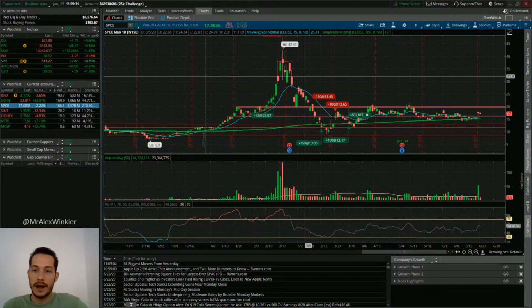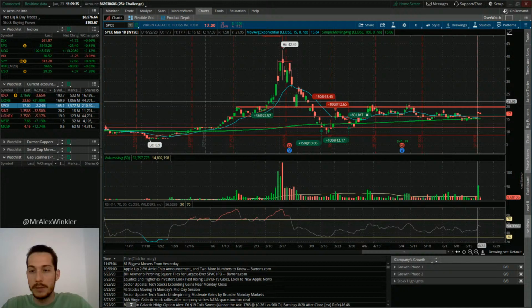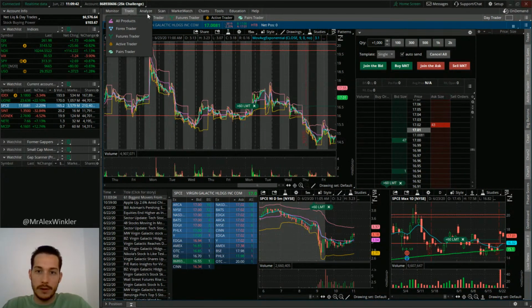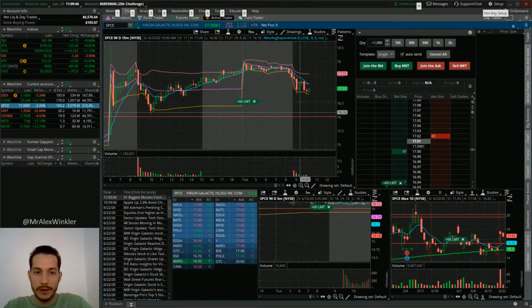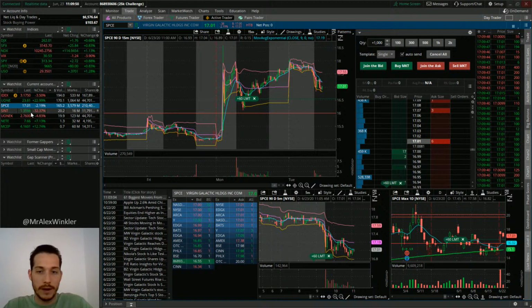I would like a break of 20. Honestly, on a break of 20, I'd probably be looking to take some profits, if not close the whole position. Coming back to the day trading chart here on the 15-minute, maybe we'll get a pullback to 1650. Maybe we won't. I'm not sure, so keep an open mind on that one.